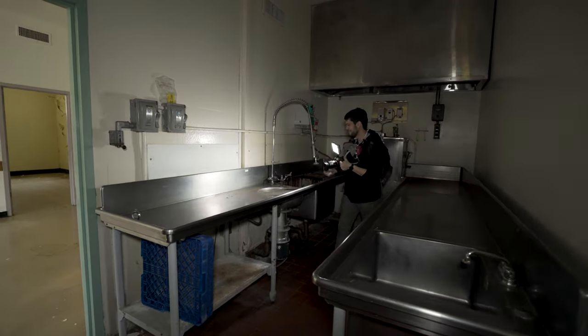I'm gonna get some photos. I need to see the stage light. It doesn't work? Fuck. I don't know. It is on. I hear the fan going. The bulb's probably burned out.